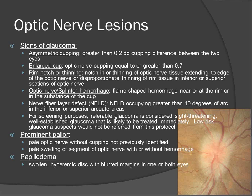And then papilledema is swollen optic nerves, and we've had a few of these, and they've been pretty striking. The picture that's in this slide right now is a possible papilledema that then would need to be referred immediately.